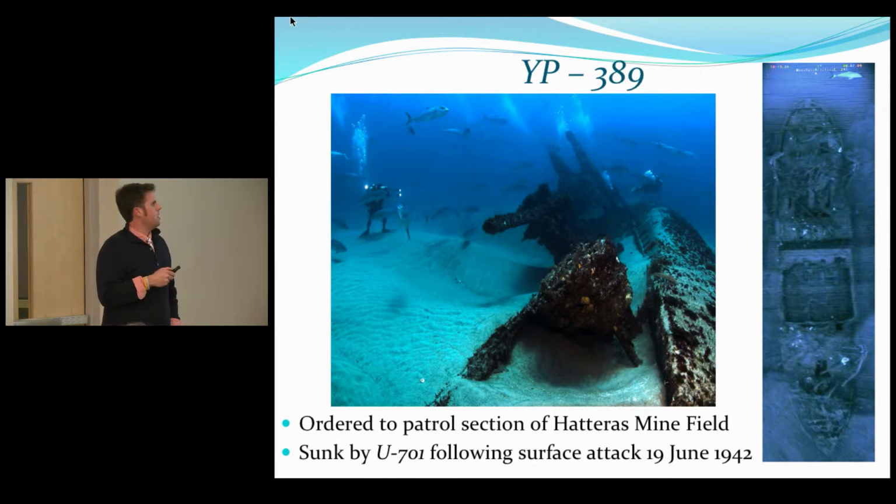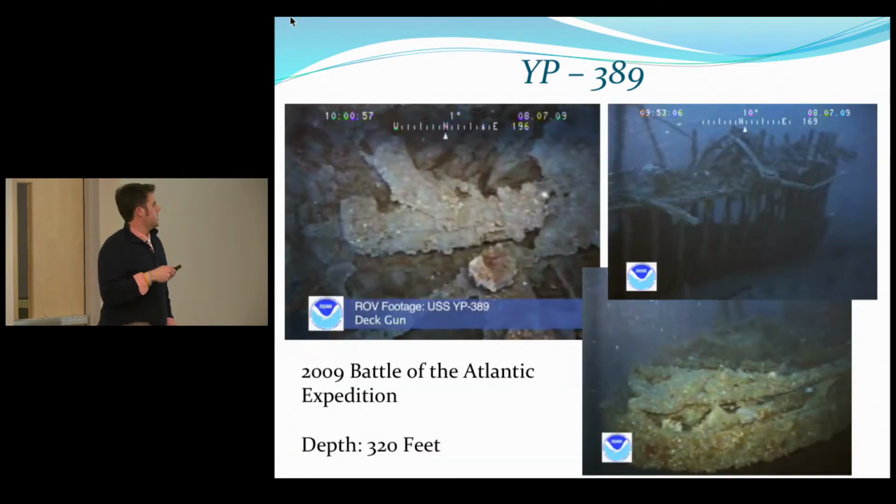But the YP-389 put up a good fight. Only lost 6 out of 24 crew members. And this one was sunk in deeper water. It's at 320 feet, a little bit away from either commercial activities or recreational diving, but the remains of the site are very well intact.